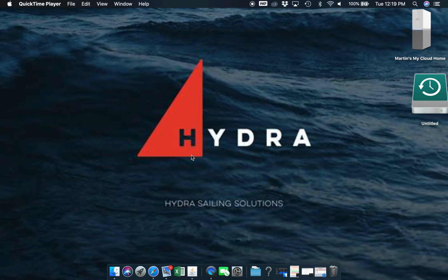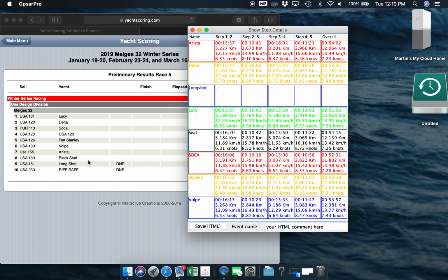This is the fifth race of the Meldrews 32 First Winter Series. Let's look at the results in the data. Here's the race results. Longshot broke their main halyard, so they didn't finish, about a quarter of the way up the first beat. Let's look at speeds here.